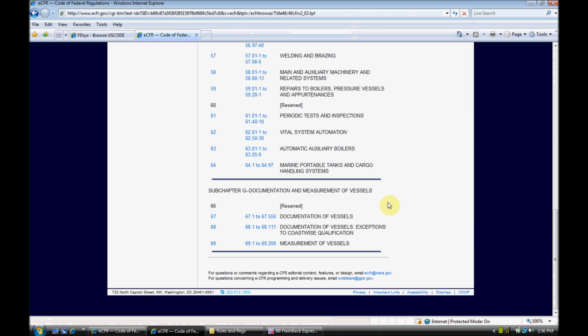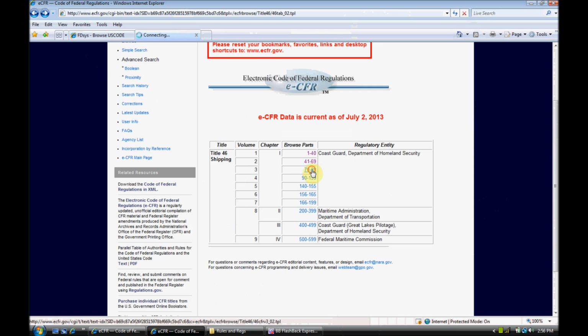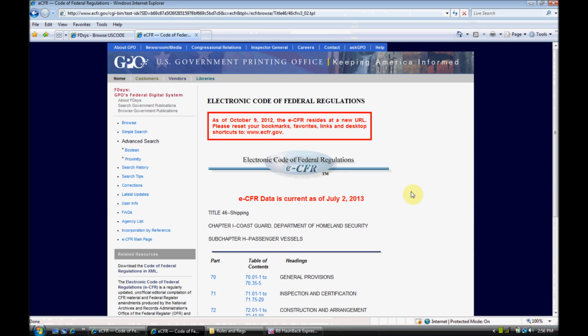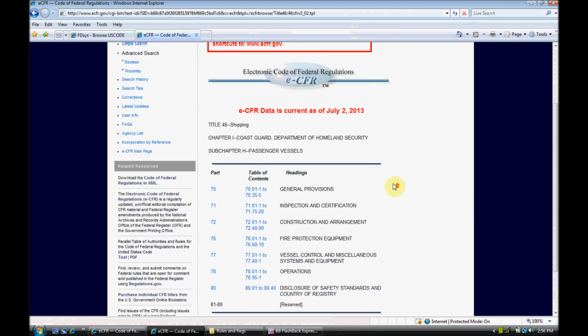Subchapter G, documentation, measurement of vessels. So it's not in here. We got to back up. Going here. Now I actually know which one it's in, but I'm going through here just so you can start to see how these things are arranged. Subchapter H, passenger vessels.